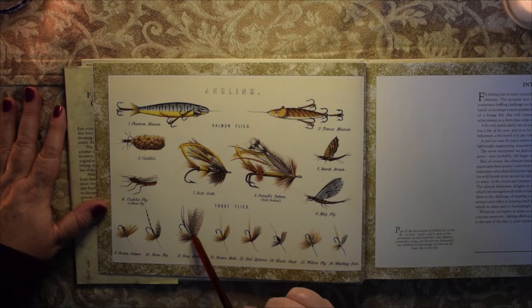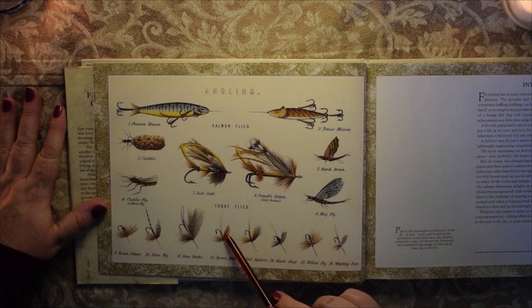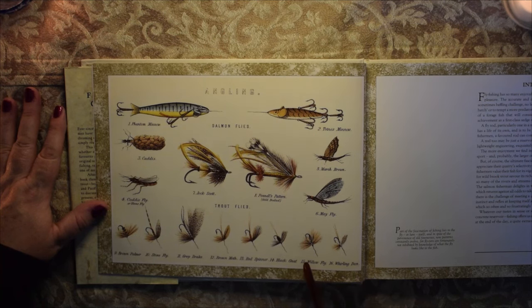A gray drake fly, a brown moth, a red spinner, a black gnat. Some flies are made to sit on top of the water, and some are made to be under the water. A willow fly and a whirling dun.